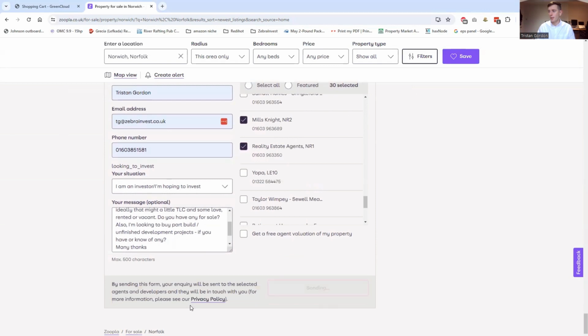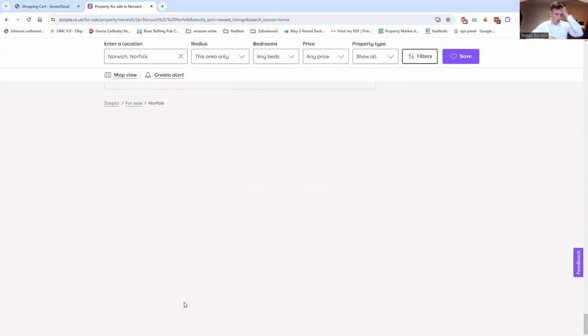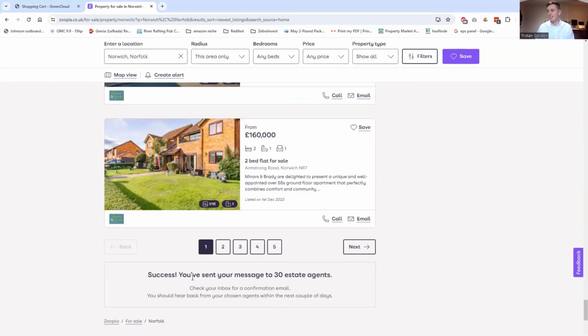Then all I'm going to do is click send message. So suddenly I've now got in touch with 28 different agents in the area. There you go. I've sent to 30 different estate agents in one click. So this is a really easy way of getting out and in touch with a whole load of agents. They're all going to receive that lead, and hopefully if there's an opportunity sitting there that they've looked at, or they've got a landlord who's been struggling, then you can come in and hopefully sweep in and save the day.